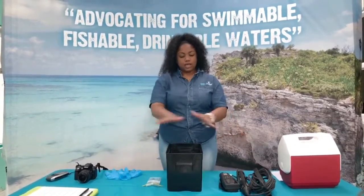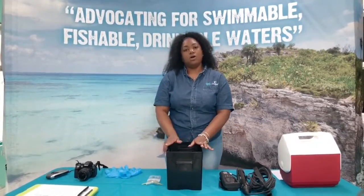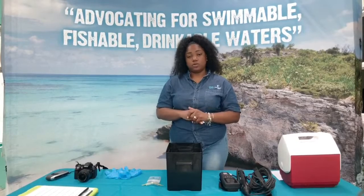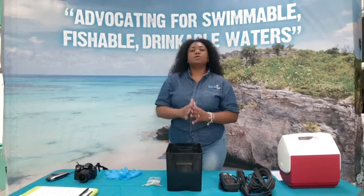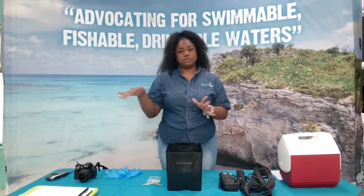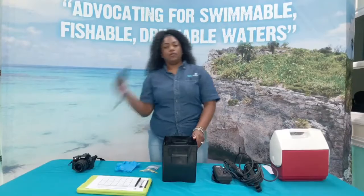Now, you may notice I have a few pieces of equipment on my table. This is because this is what we take out to our beaches or our personal wells every time we go and sample. Waterkeepers Bahamas tests for Enterococcus, which is the saltwater version of E. coli. Now, I will go down the line and just explain a little bit of what each piece of equipment does. Now, this is a GPS.